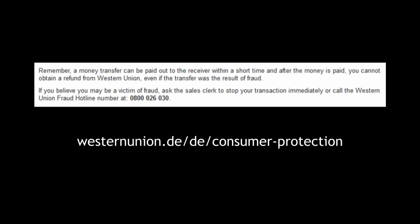But when you do pay the deposit, you don't get the keys and you never hear from the owner again. Not only that, but you can't get the money back from Western Union because Western Union doesn't offer this kind of service. In fact, Western Union specifically warns you about exactly this.